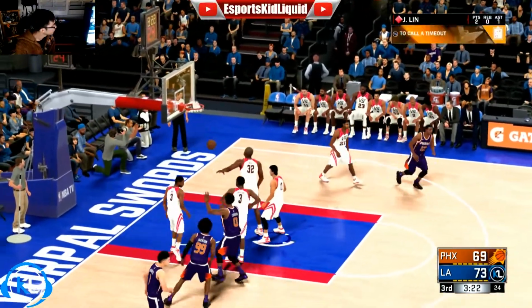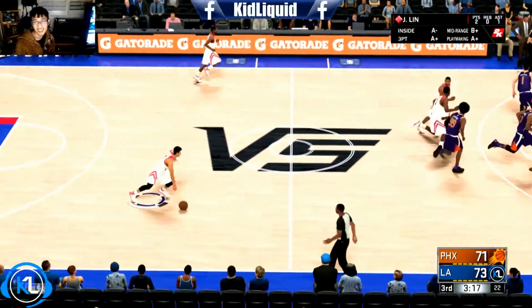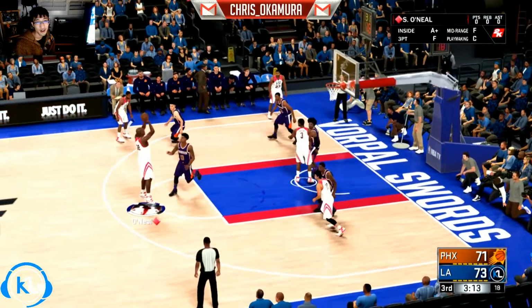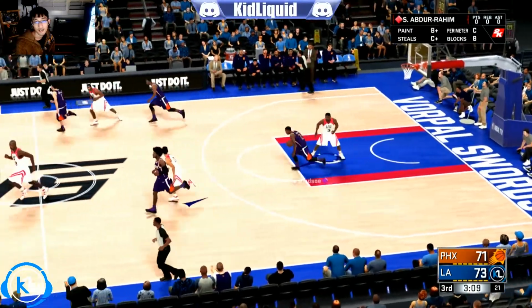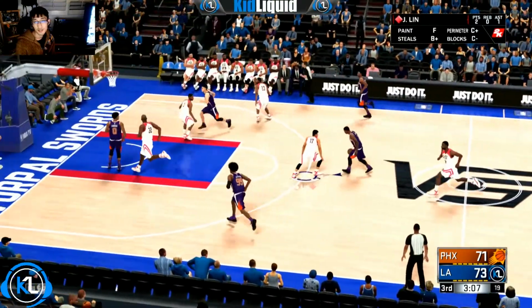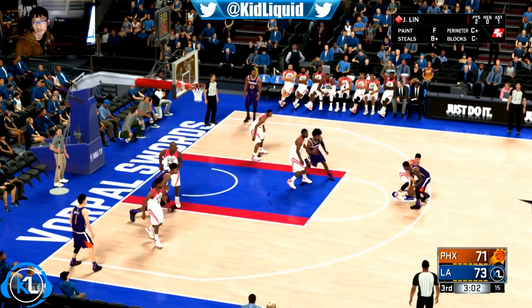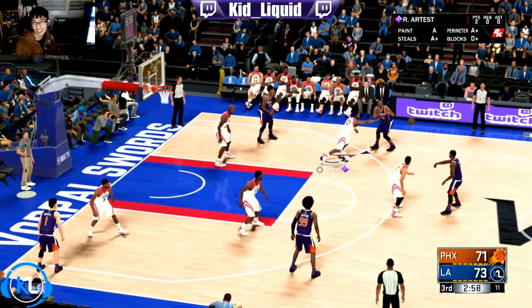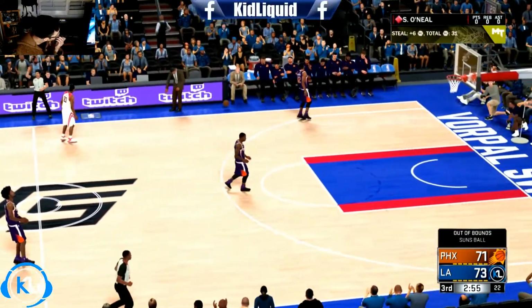Warren drains the 19-footer. Warren's got his first points of the game. Lynn against Bledsoe. And it's off the back rim, no good. Boy, the defense had gone to sleep, so you got to knock that one down. And a minute played as the second half gets going. He kicks it to Warren. Stolen by Artest. Out of bounds, it'll go to the Suns.